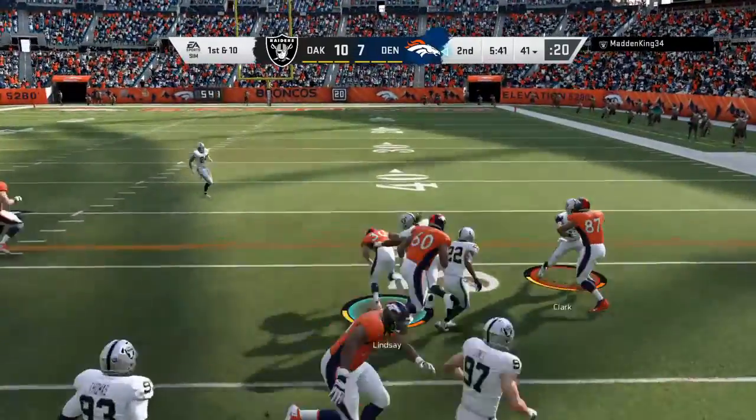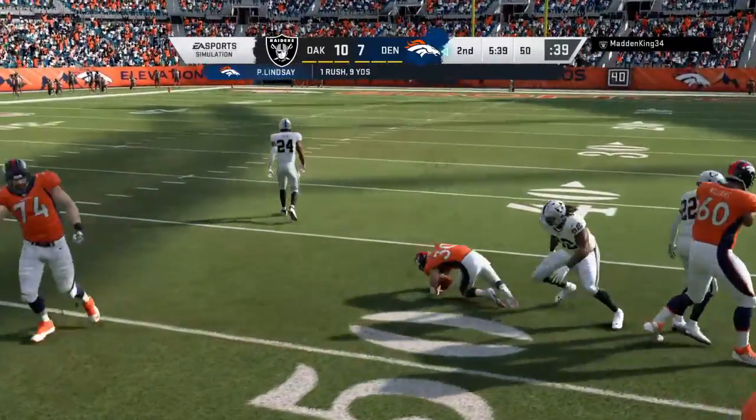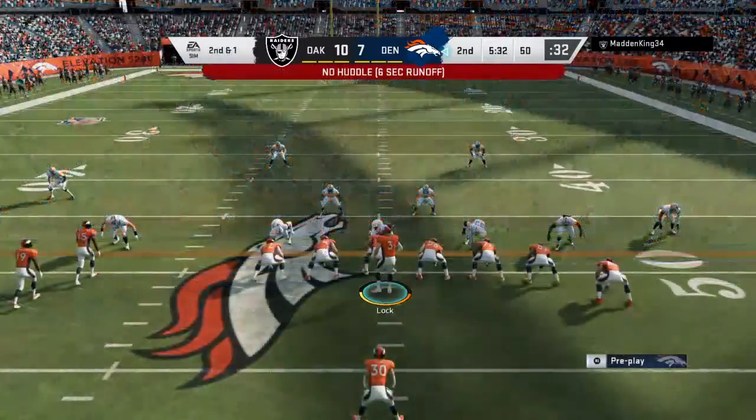On 1st and 10, it's Lindsey. And he's going to get a solid gain of 9 before being brought down. 2nd and right at a yard.